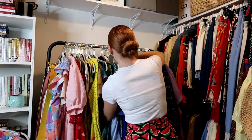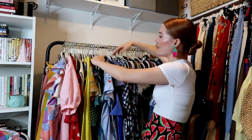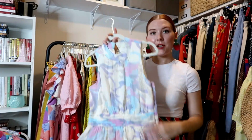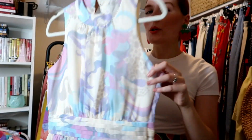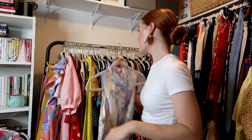Alright, continuing through. More dresses, more dresses, more dresses. Then we get into all of our blue colors. This is one of my other favorite dresses from ModCloth. It's kind of this lavender and light blue, fun watery color print, very 1960s. It's so fun.